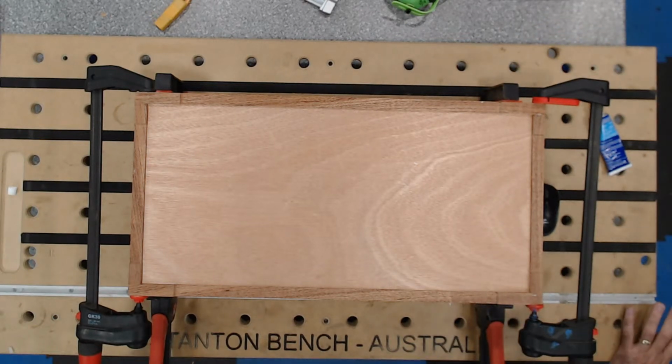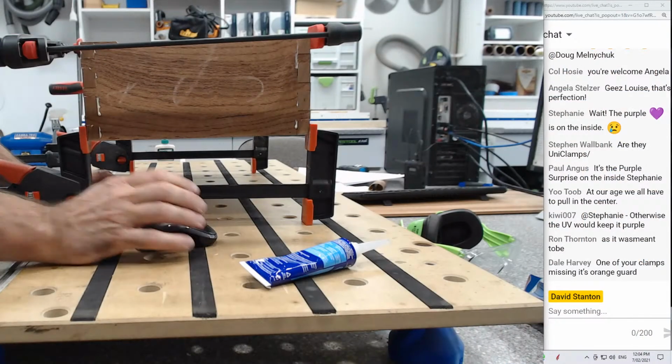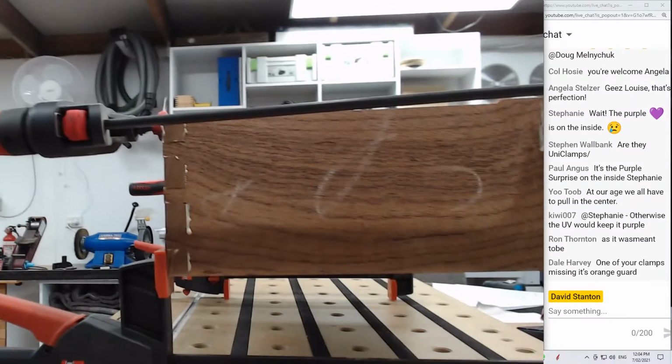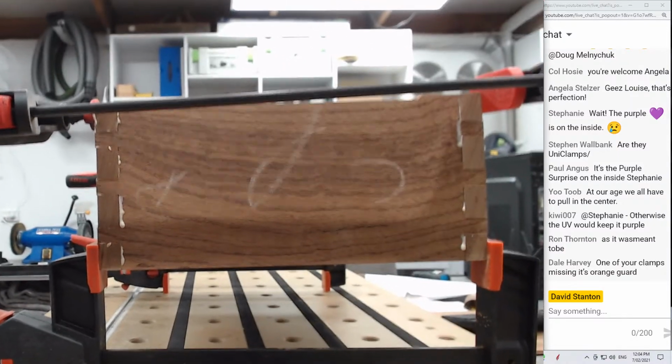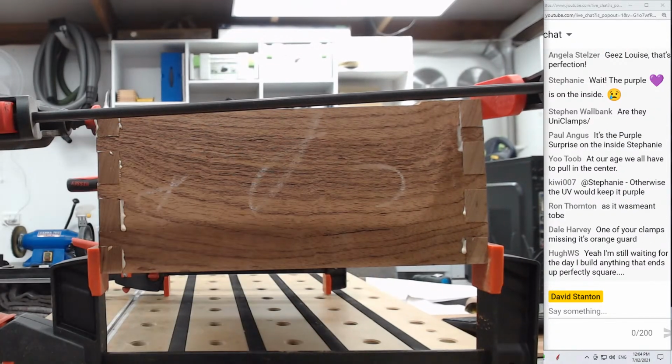I'll show you why. I'll move the camera around to the end. We're nearly done. We're nearly there. I'll just switch the camera around. Yeah, I took the orange guard off on purpose. Camera 3. If you can see, I've got a little gap over there. You may not see it, but I can see it. It's, you know, it's glaring at me.